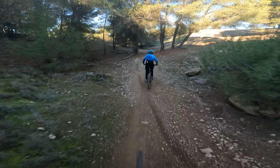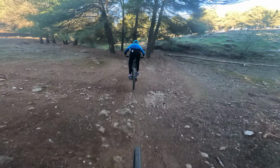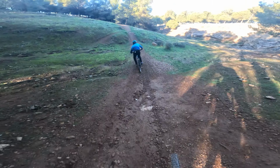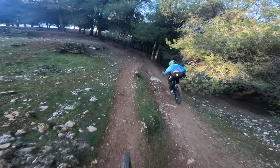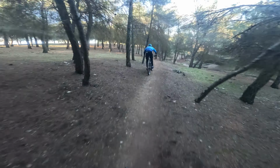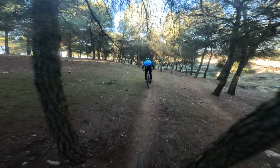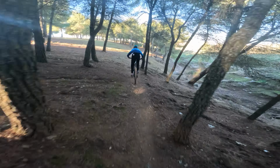Push, push, push! Just the final part now. Long track. Very fun.